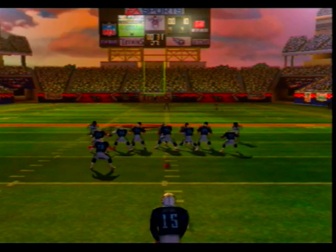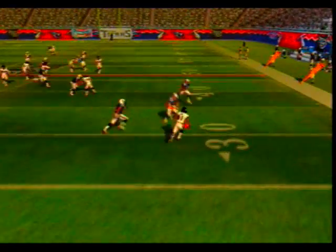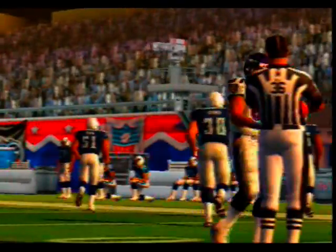Sastadil is ready to punt this one away. Wynn sets up to run back the punt. From the 27-yard line, 32-yard punt returned for a gain of 4 yards.